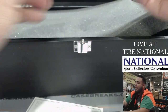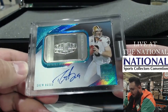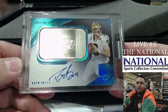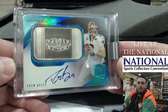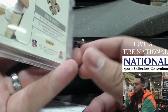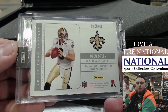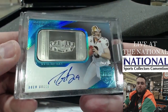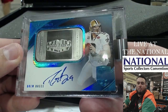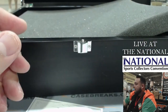Then we have a 1/1 Drew Brees, which is a very nice Troy Allen silver for Super Bowl win. And there's the 1/1 right there. So that's a very nice one there, future Hall of Famer. All right, here we go, last one, I think.